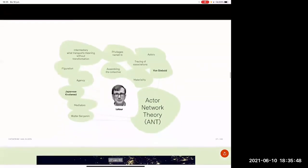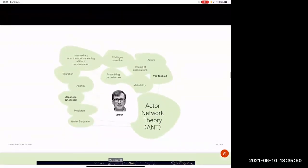Now back to the Anthropocene. Over the last 11,000 and something years, roughly, human beings have spread all over the earth. The actor network theory of Bruno Latour provides a starting point for a clear and distinct rendition of the complexity of the association that Japanese knotweed forms with others in this Anthropocene.